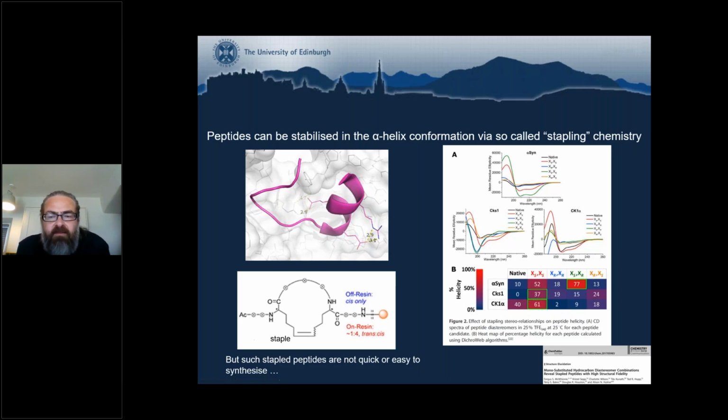The only drawback to this approach is that this synthetic chemistry is not particularly quick or easy to perform in the lab. It's not like trying to create derivatives or analogs of a small molecule hit, where you can generate a large library of related compounds and test them in an assay to see if you can increase the potency. That option isn't really available when you're dealing with these types of molecules.